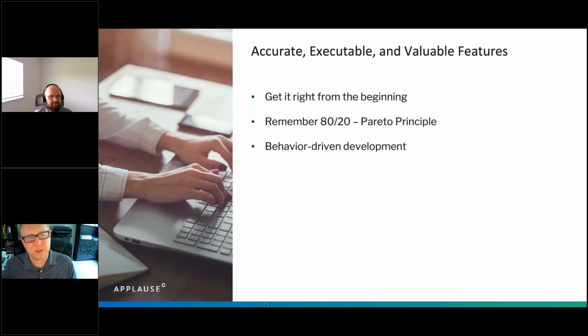All right, so the next one, it may sound easy: accurate, executable, and valuable features, getting it right from the beginning, and also Pareto's principle of 80-20. We see a lot of organizations that don't prioritize either their features or their test cases. And having that collaboration at the beginning also leads to behavior-driven development. So having that quality mindset is one of the first pillars that we talked about.